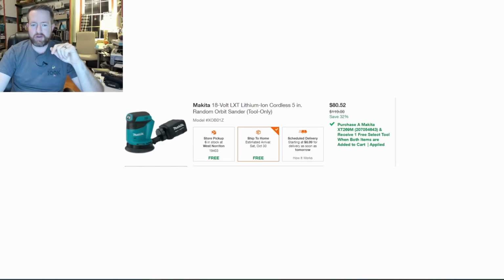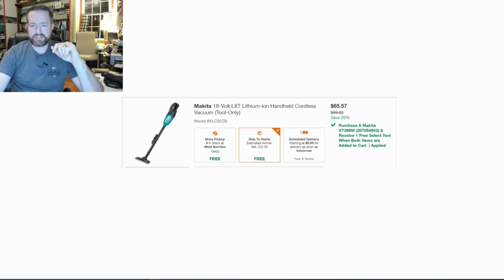You've got the brushed orbital sander, I think that's 8052. You've got the stick vac. They also have a white stick vac, but it actually didn't come up as free when I tried it. So if you really want a white one, I guess you'll have to just keep checking back. But the black one's $65 for the stick vac, and that is it on the Makita deals.